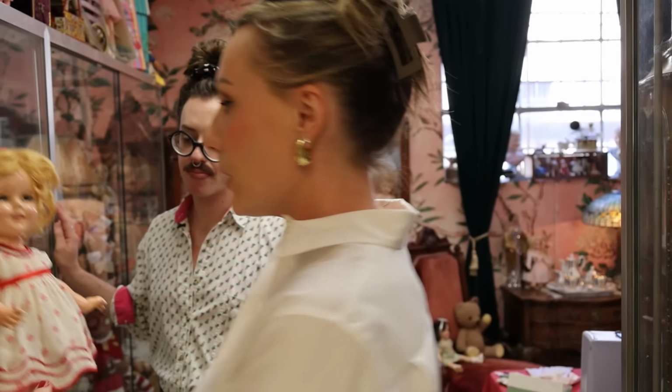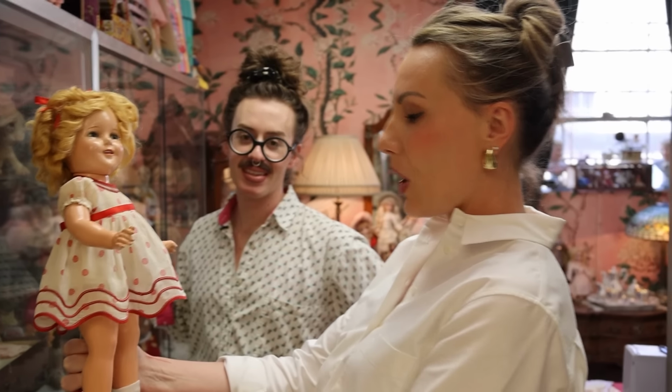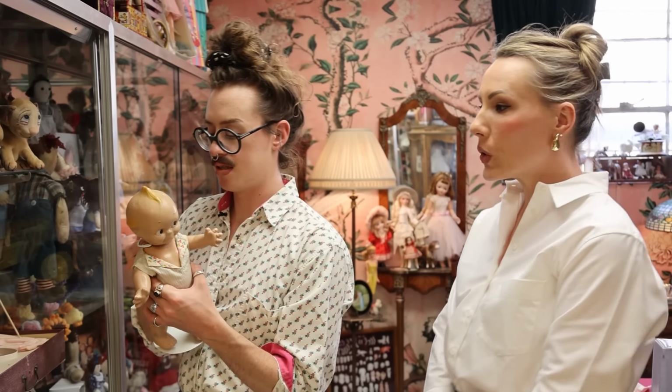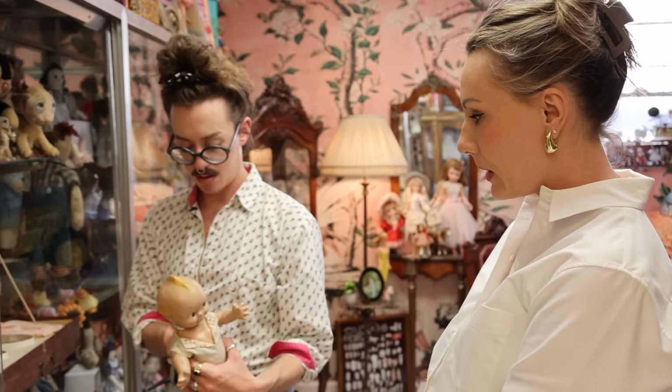So this in history is always going to be one of my favorite child dolls of all time. Oh, yeah, he's a cute one. It's a Scoodles. It's a composition Scoodles from the 1930s.